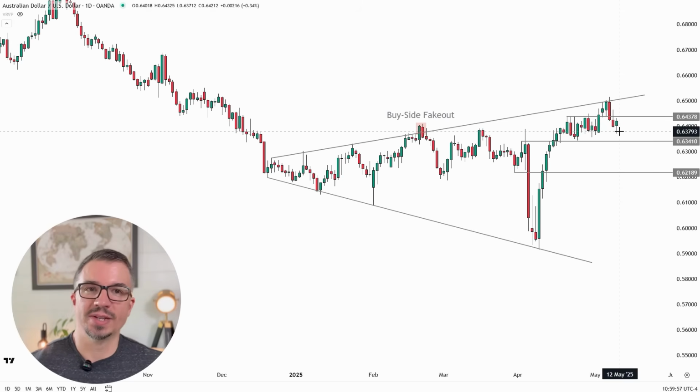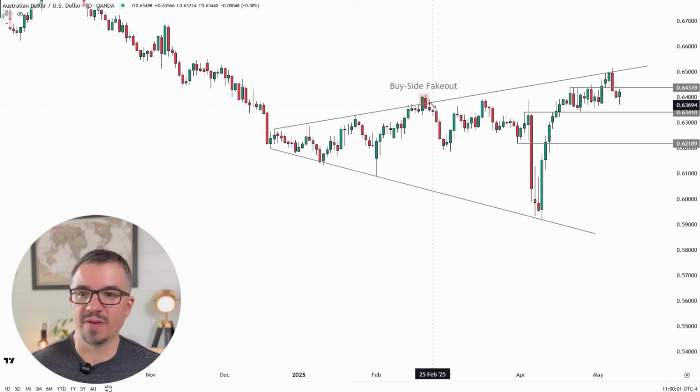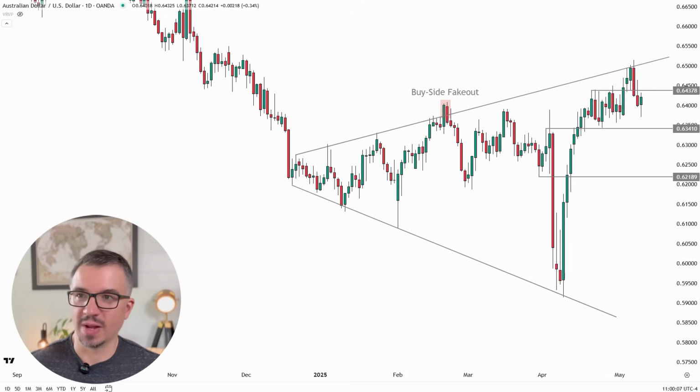And the reason this one is so interesting is if you guys remember back here in February and March, we were talking about this buy side fake out that we got above this trend line. So I'll just recap this quickly, but you can see that back here we had this trend line off of the highs. And you can see that even right here before this, we had these highs through here. We got the close above, close back below, retest as resistance, sell off.